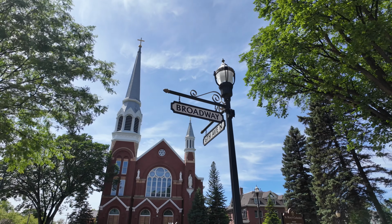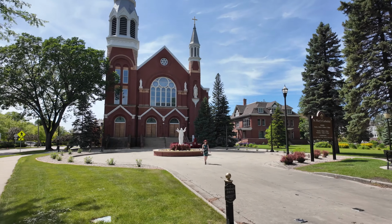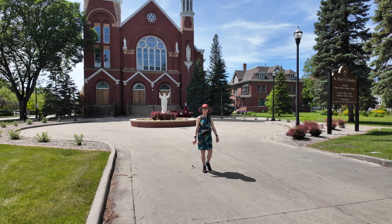And more or less kitty corner from that is the Cathedral of St. Mary. It was built in 1899. It's a nice Romanesque revival church designed by St. Paul architect Edward Basford.